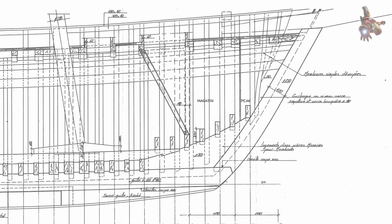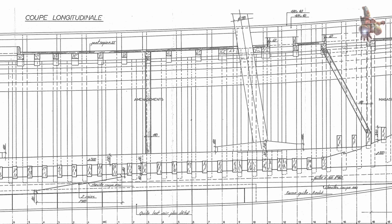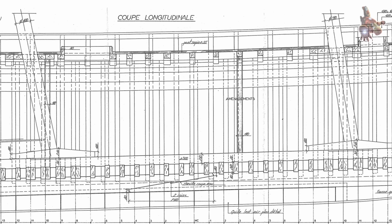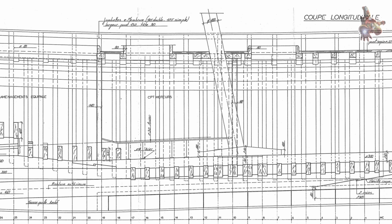Her rigging and finishing touches were completed the following year, and by 1996, full operational control was transferred to Brest, the organization that now manages her voyages and public programs.